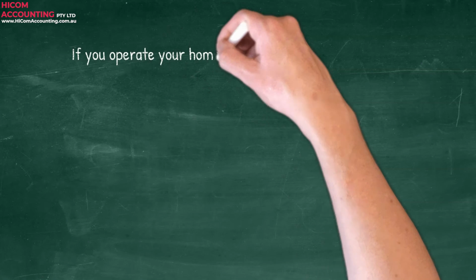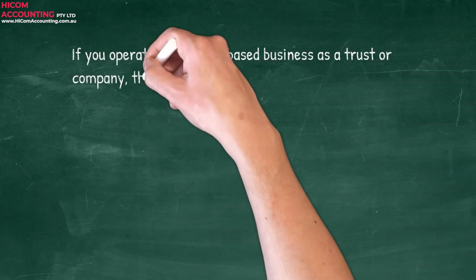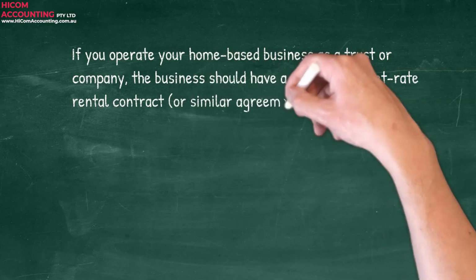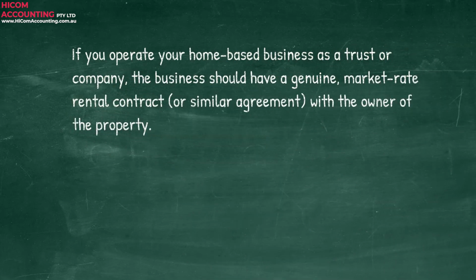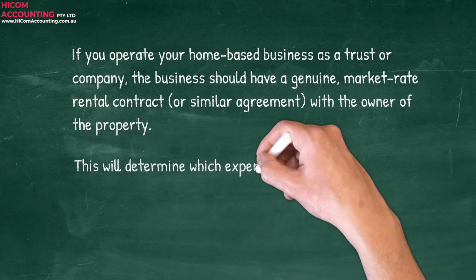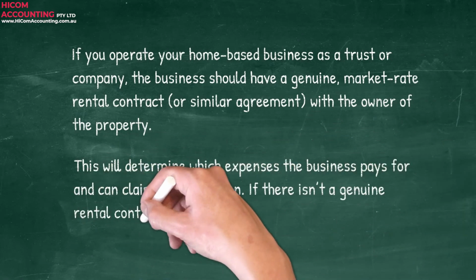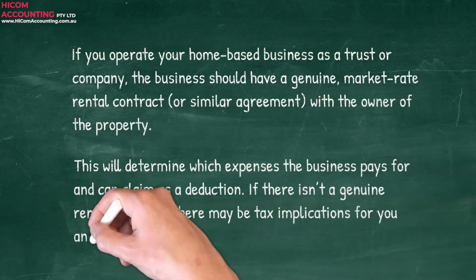If you operate your home-based business as a trust or company, the business should have a genuine, market-rate rental contract, or similar agreement, with the owner of the property. This will determine which expenses the business pays for and can claim as a deduction. If there isn't a genuine rental contract, there may be tax implications for you and the business.